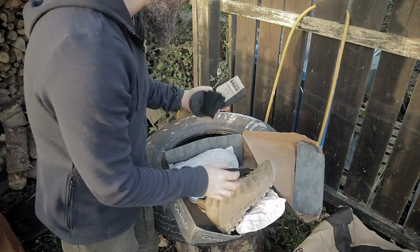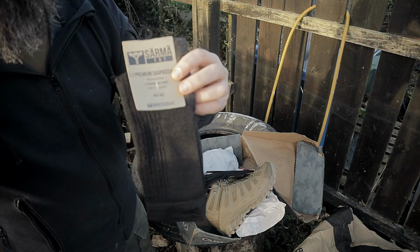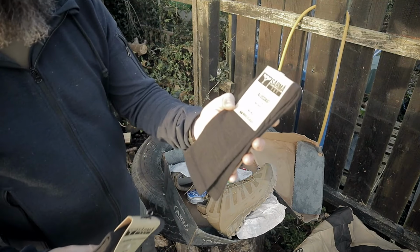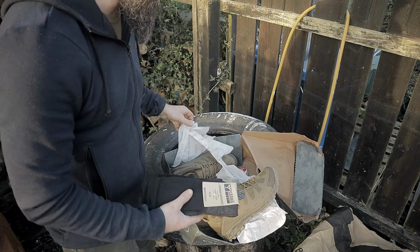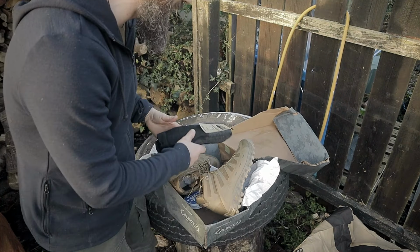Ooh. Socks. Merino wool boot socks. Oh, guys, it's hard to beat a good pair of socks, isn't it? And these would be merino wool liner socks. Yes, do you see where this is going? And guys, look at the state of this box.